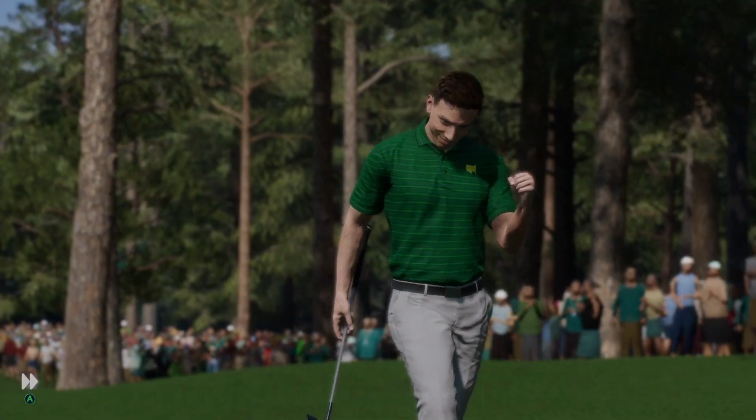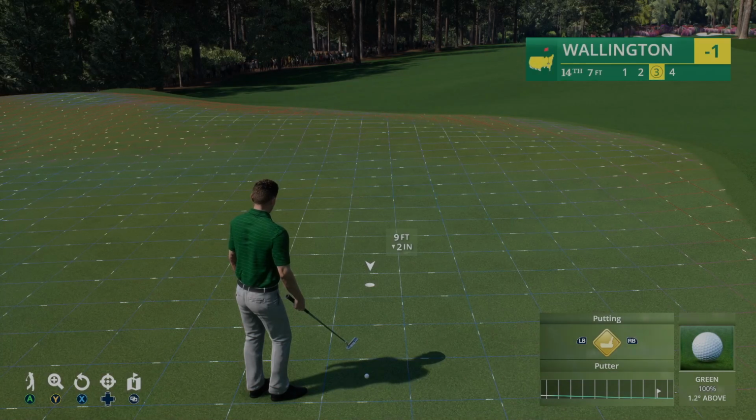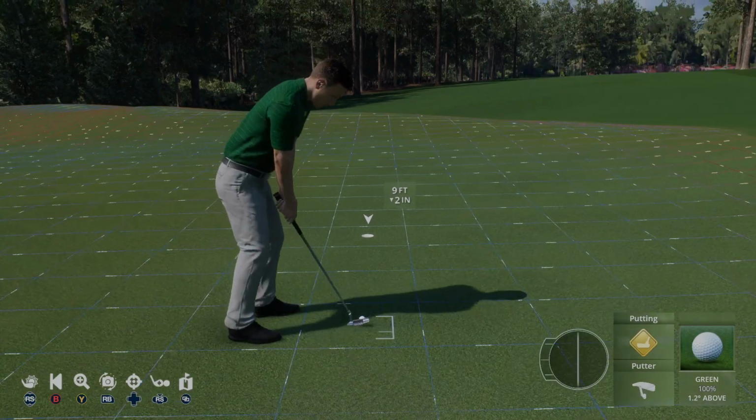No, I don't have my tape measure out, but that looks like 6-7 feet in there, but that is an excellent approach shot. Coming off the eagle, this for birdie.